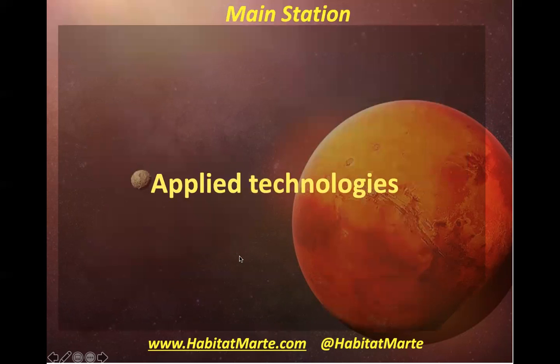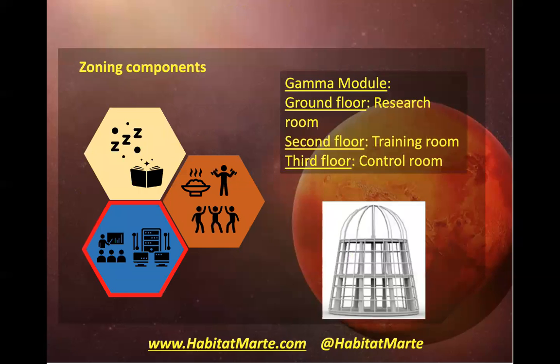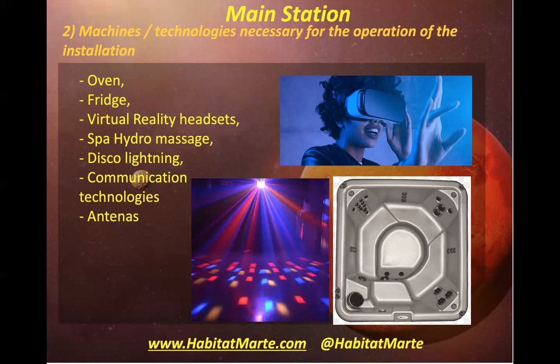And then we are going to the second dimension of this presentation, which is the applied technologies. Some applied technologies for the operation of the station: we need the oven, fridge, virtual reality headsets, also spa hydro massage, disco lighting, communication technologies, antennas. And for the second model, the beta model, we need some technologies for entertainment, okay? Like disco, virtual reality headsets, and bathtub.